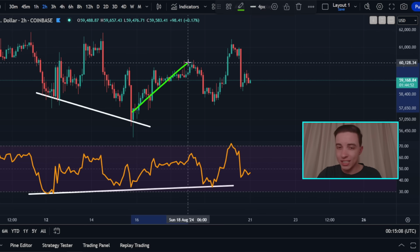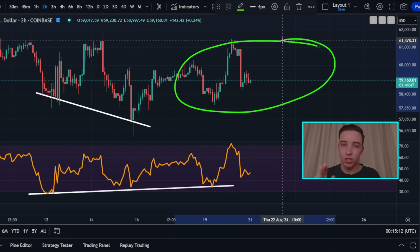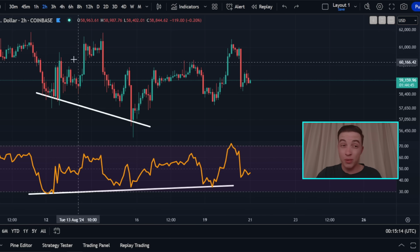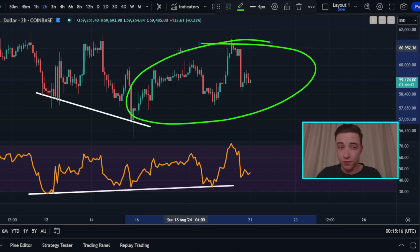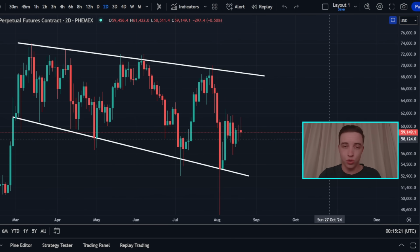Once again, I continue to expect this type of price action over the next couple of days as the most likely scenario. But remember, when we're zooming out, at least as of right now, all of this is currently occurring within this larger bearish trend here on the 2-day time frame.